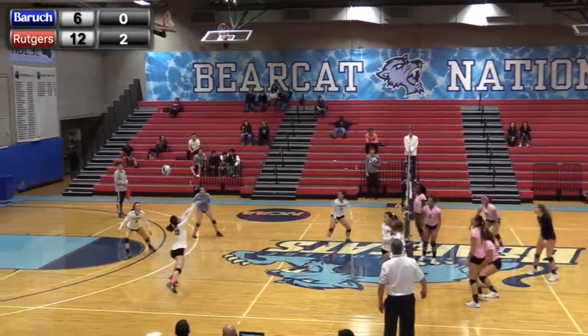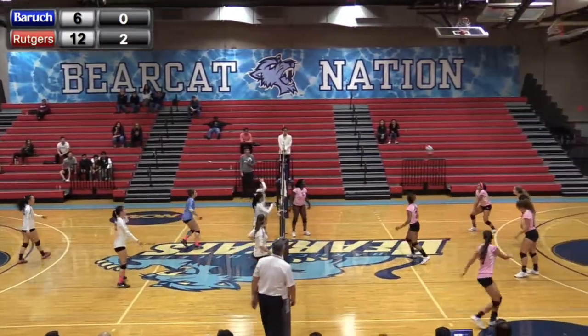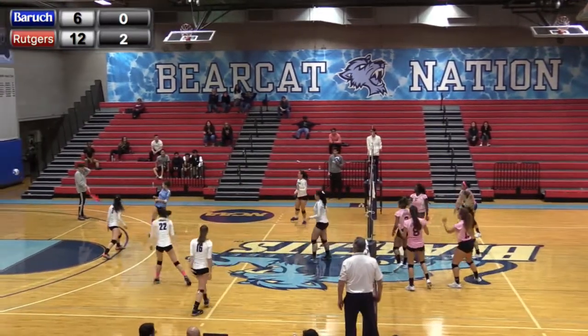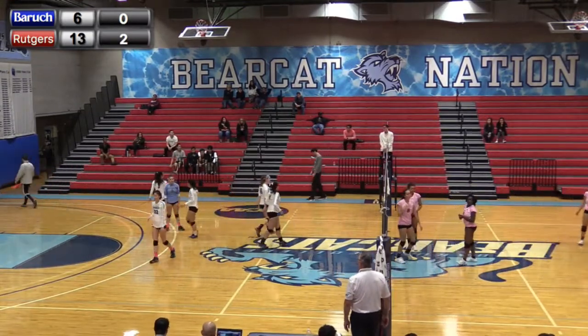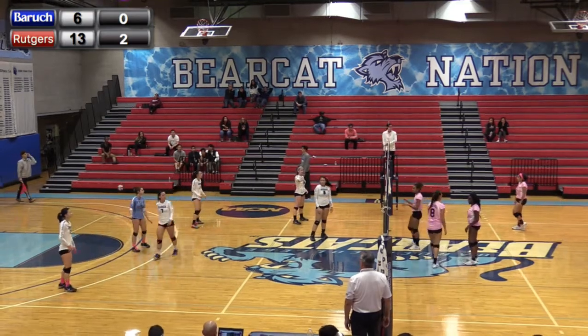Outside set. Rolled line. Kept alive by Baruch. Barely avoids the divider. Free ball sent over. I think they're going to run a middle here. Yeah, middle attack for sure. Oh, and the ball's in. Great middle swing. 13 still serving, with 13 points.